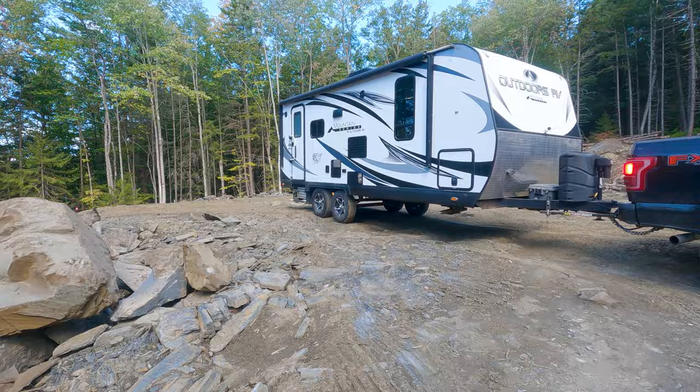Well, we made it up here. We have the RV in its new camping spot. It was definitely steep coming up the driveway. Yeah. I did it in four-wheel drive just because the surface is still loose. It's still the sub base on there, not the final driveway surface.